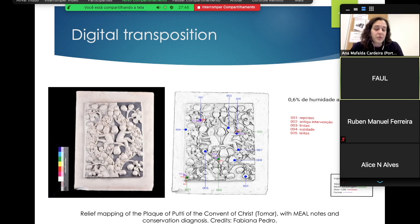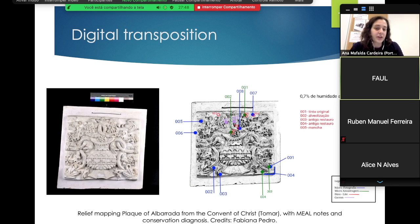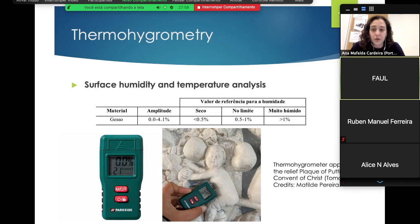This is all students' results. This is another plate. It's quite nice. They quite understood how to do it, which is very useful for the report that they will be doing as professionals after they finish the degree.